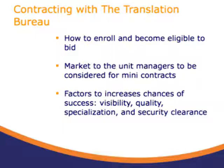So you always have to think, who am I competing with? If you have zero competition, that's a really good scenario. Or if you have very few competitors, that's much better than having lots of competition.